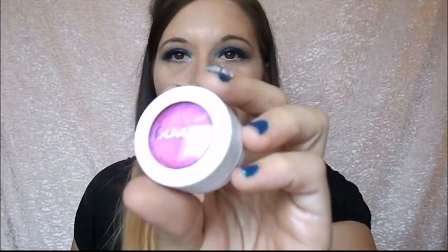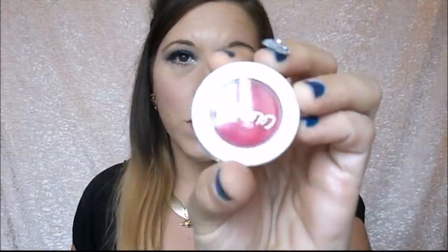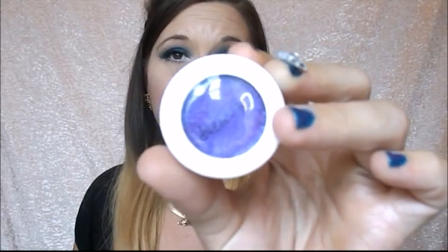Anyway, I'm not going to swatch these because not too long from now I have a swatch video coming out of 30 of the ColourPop eyeshadows that I purchased. And this one is in Slave to Pink. This one is Baby Talk, which is one of their new ones. It is a really crazy red color. Dare, which is a beautiful purple. And then I have Animal.